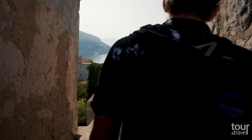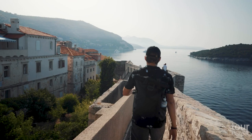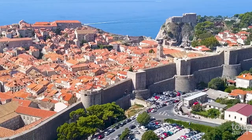Dubrovnik is most famous for its 13th century walls, which run 2 kilometers around the city and up to 25 meters high at some points. The main barrier is 4 to 6 meters thick on the land side.